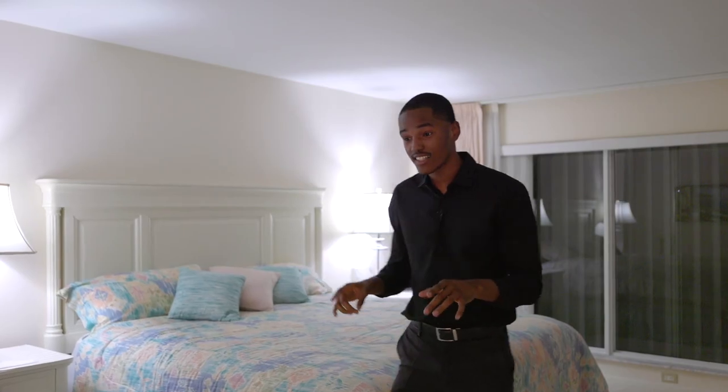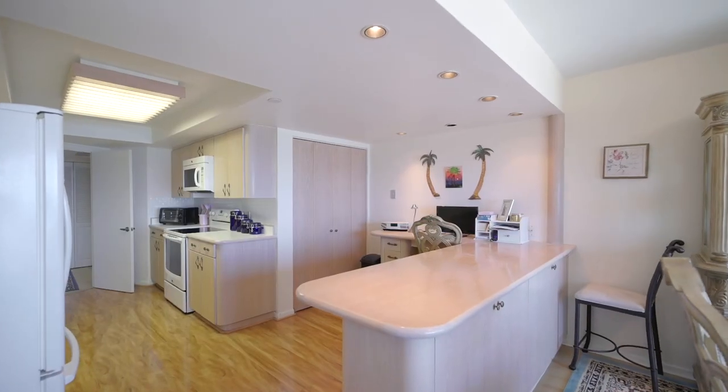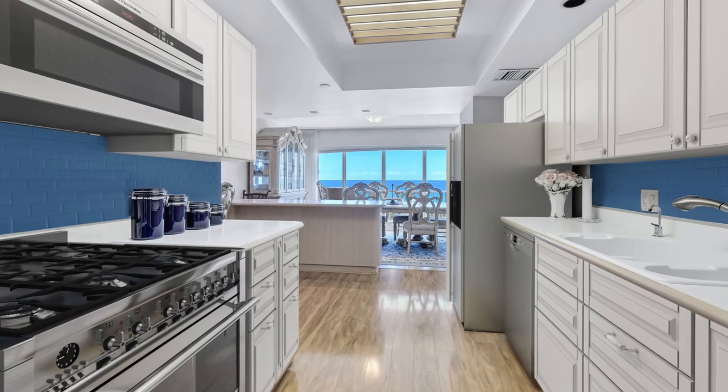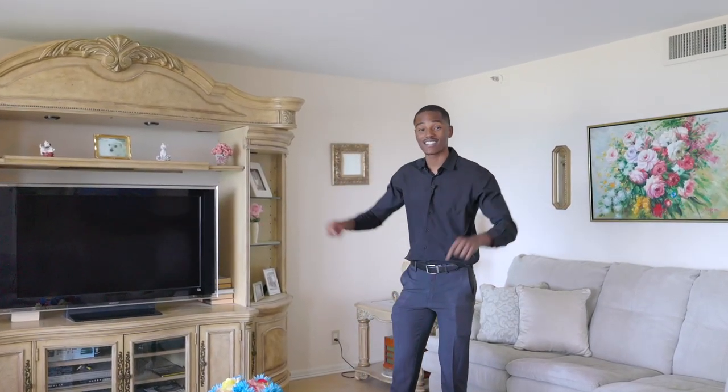As you can see, the unit is definitely livable, but in case you have other design tastes, the primary bedroom could easily look like this. And your kitchen? This is what it could turn into. Imagine making your coffee here when the sun rises. Or hanging out in your living room in case we remodeled it to look like this.